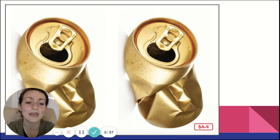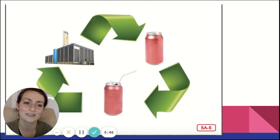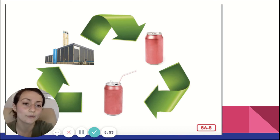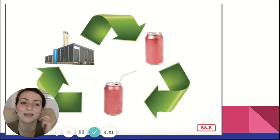But if you put the same can in a recycling bin instead, the aluminum metal can be reused and the cans don't have to be buried in a landfill. Let's take a closer look at how cans are recycled. This diagram or drawing shows what happens when you recycle an aluminum can. Aluminum is a natural resource that is mined and dug out of the earth. From there, it goes to a factory where the raw aluminum is made into metal cans that can be filled with things, such as soda.